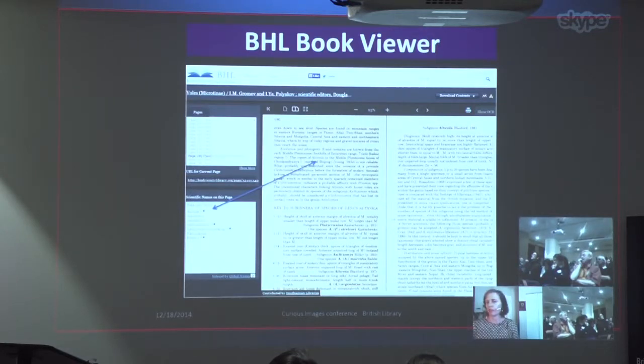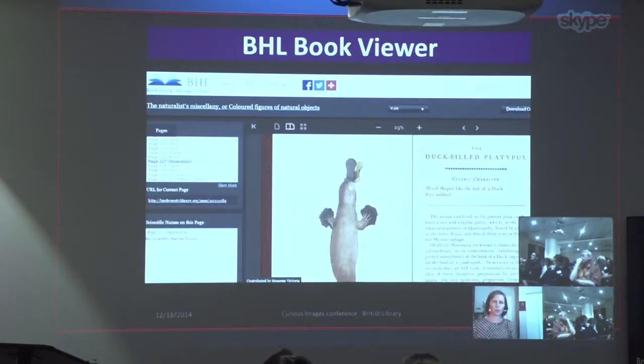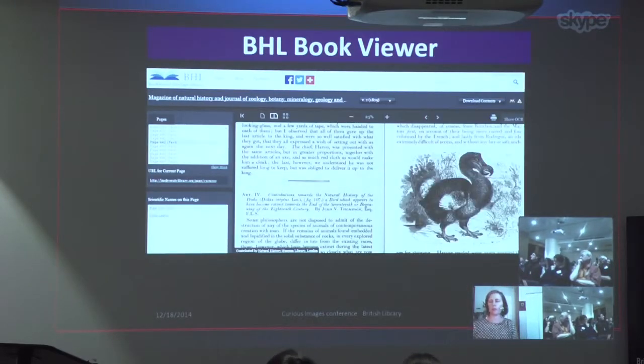And much like the British Library, our books and journals also contain millions of beautiful illustrations. And our illustrations in particular document some of the earliest scientific discoveries of plants and animals. And just an example, here's the first published illustration of a platypus from a 1799 publication. And sometimes these illustrations are actually the only record that we have of rare, endangered, or even extinct species. And you see here the dodo bird.